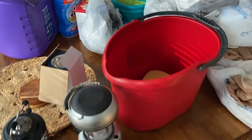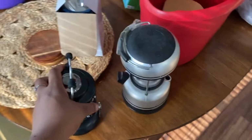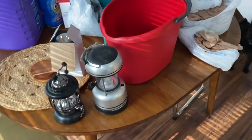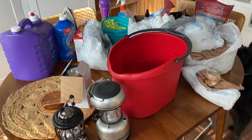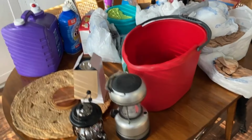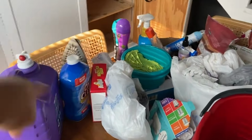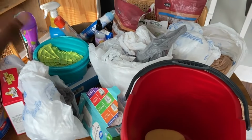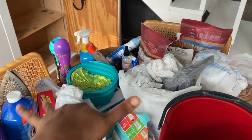Everything else we are needing and using. Like I said, these flashlights are really handy when the lights go out, and that does happen quite a bit in Southern Louisiana just because we have hurricanes. And everything else, like I said, this is all our laundry stuff. So I'm gonna just go ahead and get rid of these and then find some better organization for Cole's things.